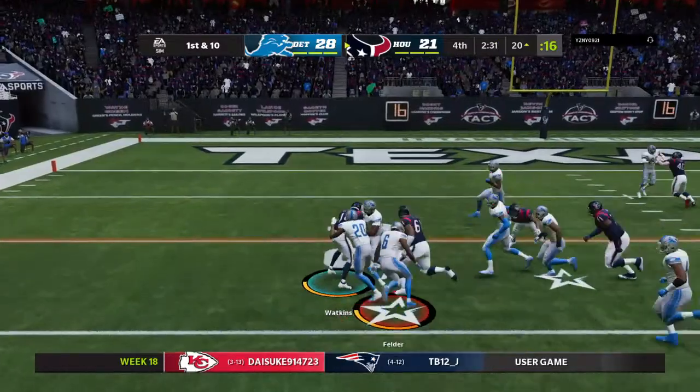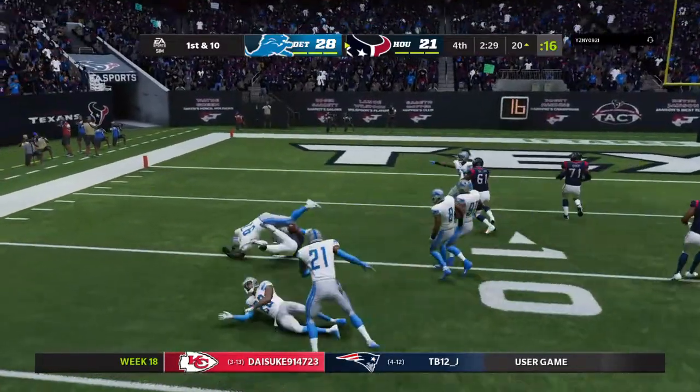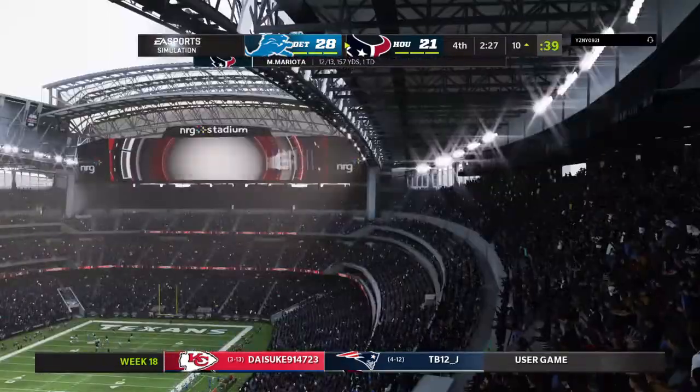This one out quickly to Watkins. And a good gain here of 9 from the 19 down to the 10.